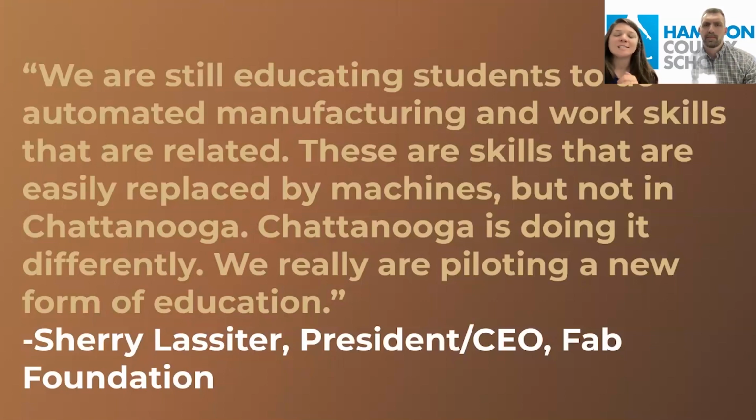She said, "Chattanooga is doing it differently. We're really piloting a new form of education." So the digital fabrication labs in Chattanooga really allowed us to change how education worked.